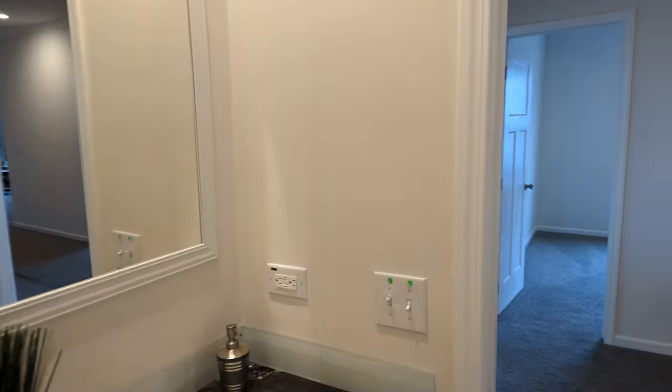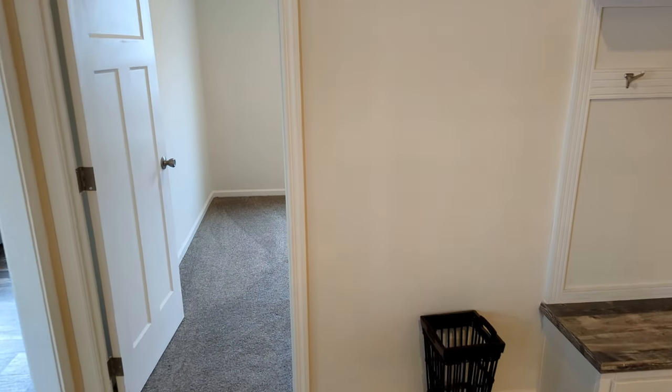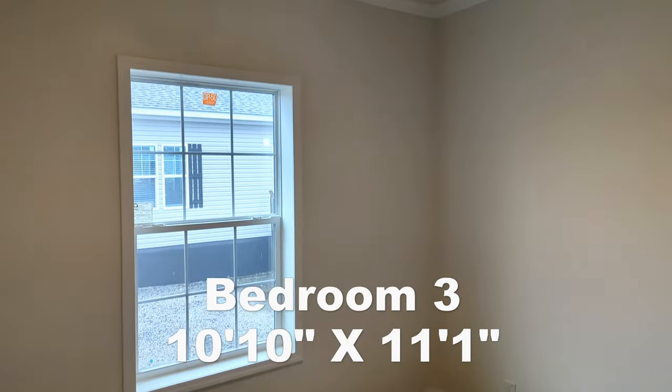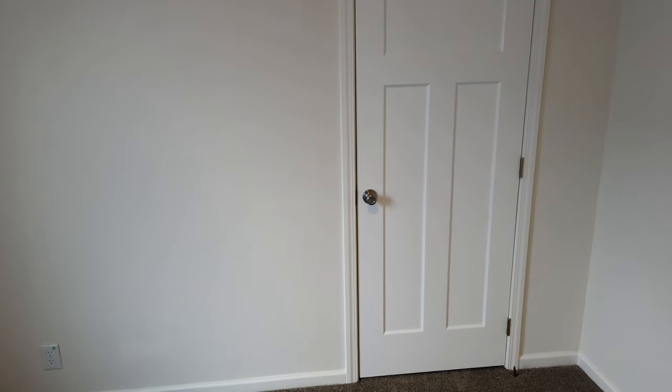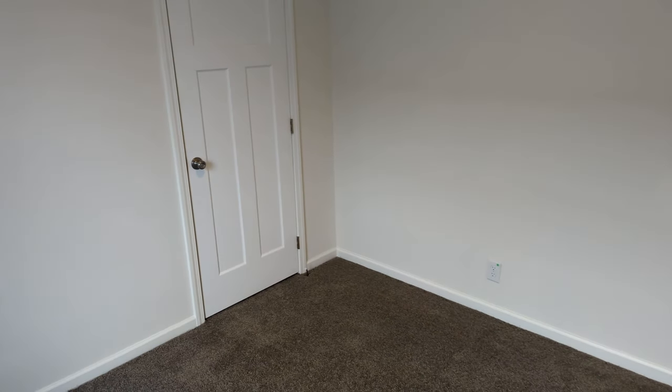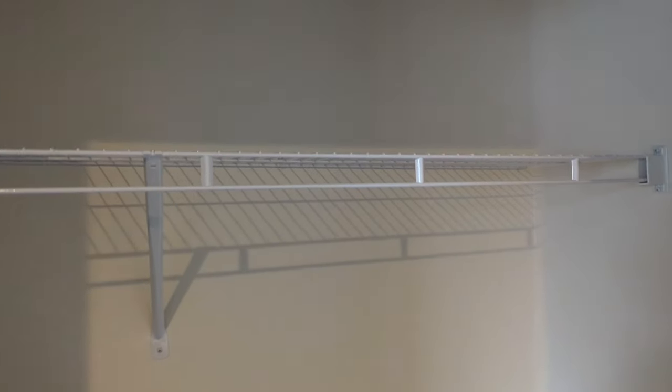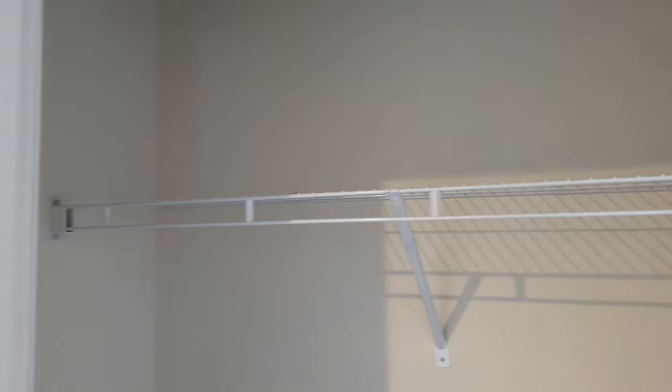All right, now we're gonna shoot across the hall here. This bedroom got vents in the floors. I know I've read a lot of comments where people don't like the vents in the floors. I don't either particularly, but it is what it is sometimes. It's not really a deal breaker for me. About the same size closet as the other rooms.